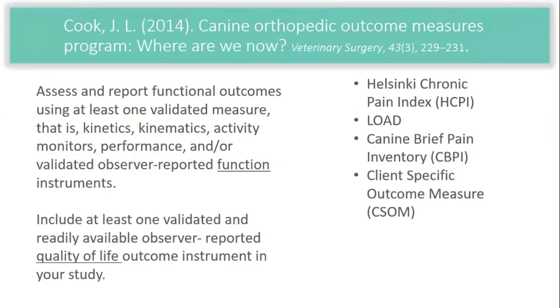Now, when we think about the functional outcomes for osteoarthritis, for orthopedic disease, there are a bunch of these, and the first three, the HCPI, the LOAD, and the Canine Brief Pain Inventory, have all been validated up to different points. And then we have the client-specific outcome measure, which is used often, where essentially the owner is asked to pick 3 things that affect the animal because of the condition and score these on a 0 to 4 scale. This is not a validated scale, and it has a lot of disadvantages, which we'll come to later. And of course, VetMetrica is at the moment the only validated and readily available quality of life instrument.